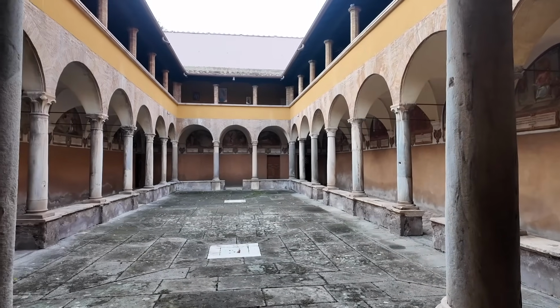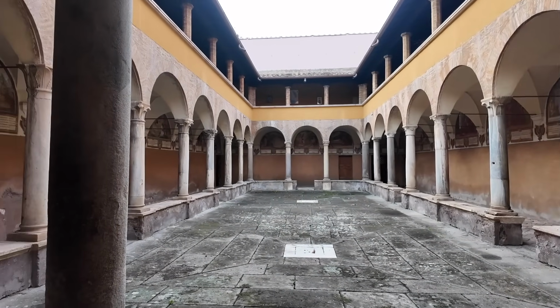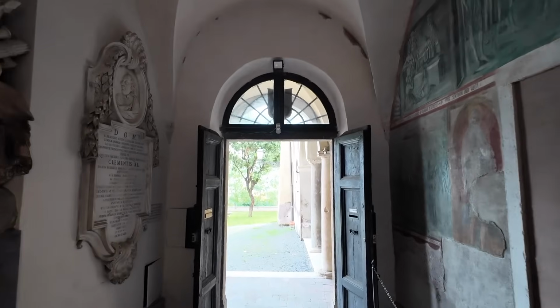So talk about peace and quiet. This is definitely one of those very little known places to visit in Rome, here on the Janiculum Hill. Literally every time I've come up here, I'm almost the only person here. Yes, the courtyard behind me is in a little bit of disrepair, but I love it. I even find the disrepair part of its charm. I just think it's so beautiful.